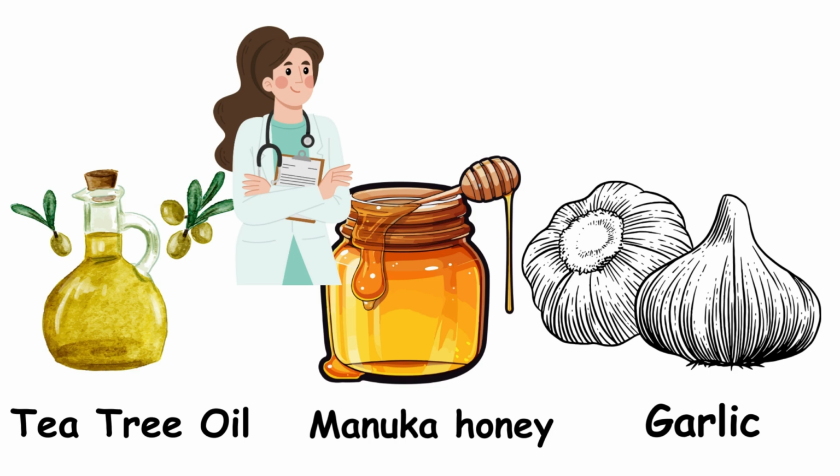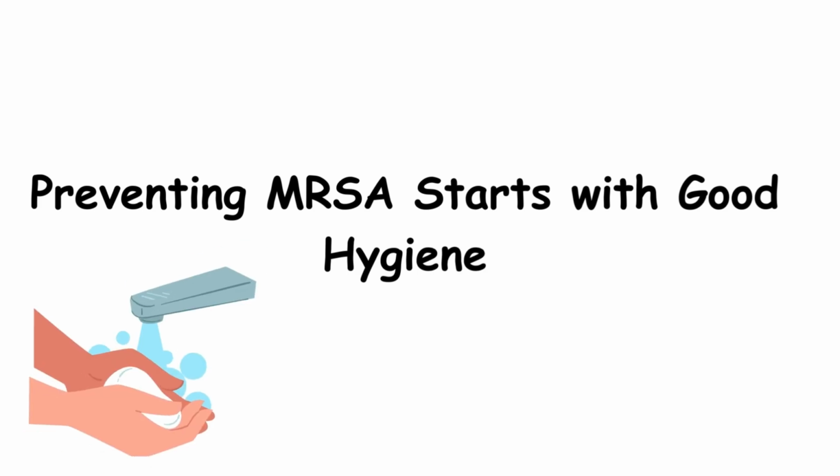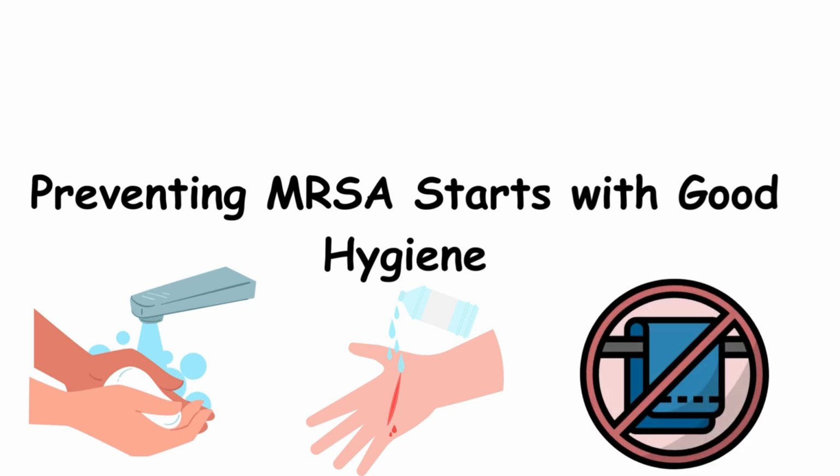Preventing MRSA starts with good hygiene practices. Wash your hands regularly, keep wounds clean and covered, and avoid sharing personal items like towels and razors. This is crucial in environments like schools and gyms where the bacteria can easily spread. Additionally, routine cleaning of frequently touched surfaces and equipment is necessary to reduce the risk of transmission.